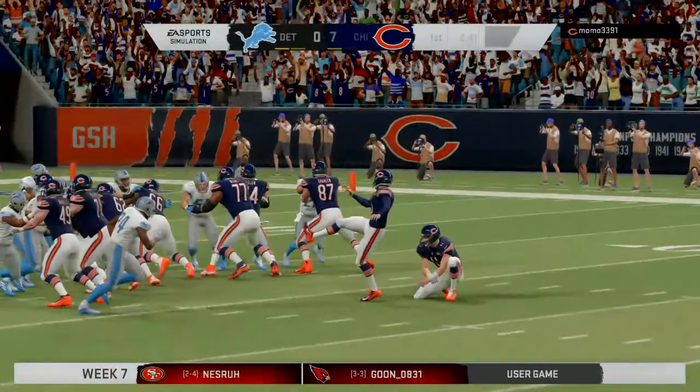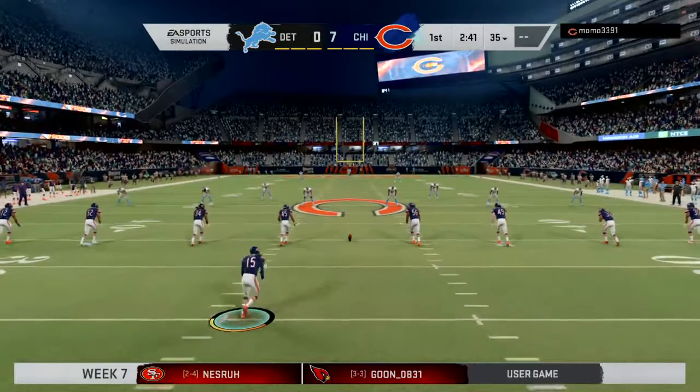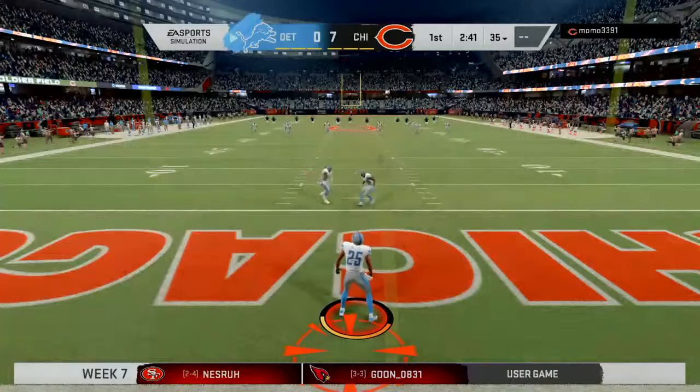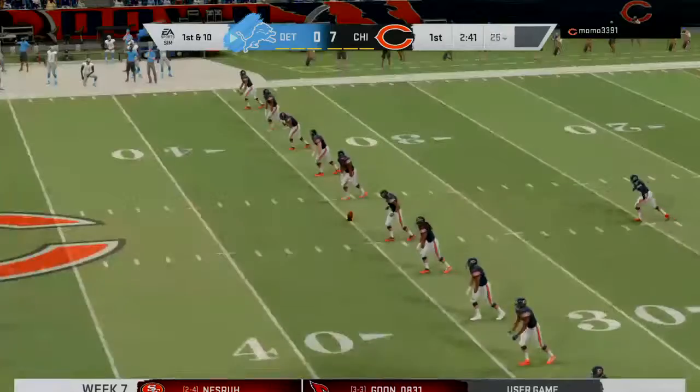Point after, right down the middle. And that makes the score 7-0. Now after the touchdown, here's Pinheiro to kick it off. This will be fielded on the back line of the end zone.